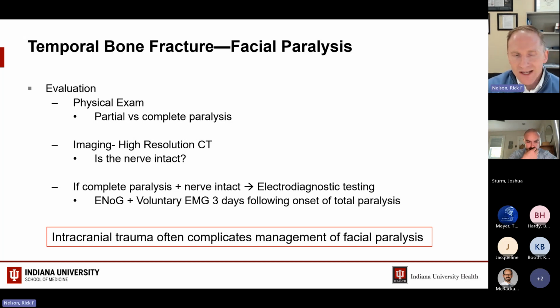And the one caveat is that many temporal bone traumas, if they have a high velocity injury, they often have intracranial trauma that often complicates our ability to manage the facial nerve in an expedited fashion. So they often have contusions of the temporal lobe, so you wouldn't want to do a middle fossa on that. They may be intubated, they may have polytrauma, so oftentimes these get quite complicated. But to summarize, you really want to say, is it complete? Is the nerve intact? And if it is, then follow the Bell's algorithm. If it's transected, then obviously at some point you want to put that nerve back together.